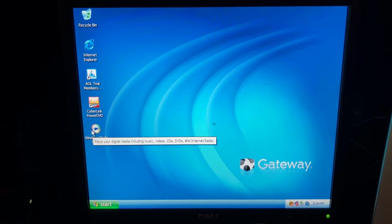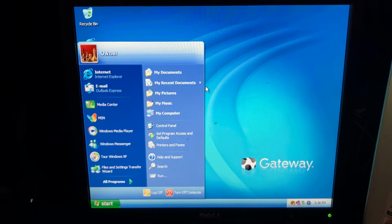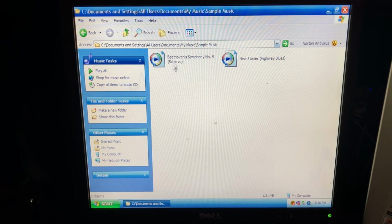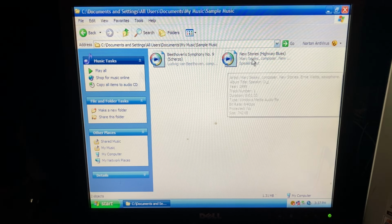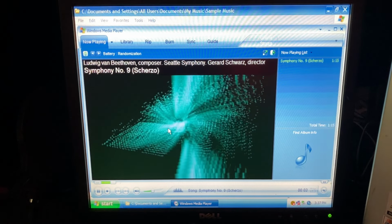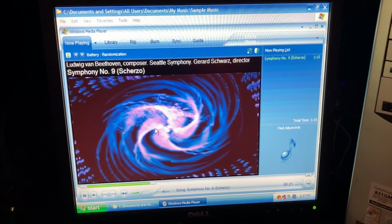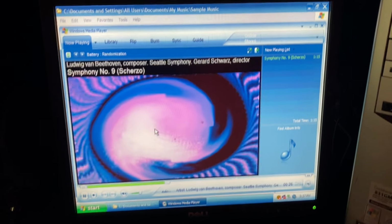Alright. You know what? I just realized that I have speakers on my desk, and I can plug them into this thing. What's something that plays sound? He says on a computer that's literally built for playing media. Sample music, there we go. Beethoven's Symphony. I can actually play this, I'd be afraid of playing that. That might be copyrighted. Yeah, it's got the visualizer in it. Fuck yeah. It's like the one that came with Winamp, except not as good. Yes. We have sound.